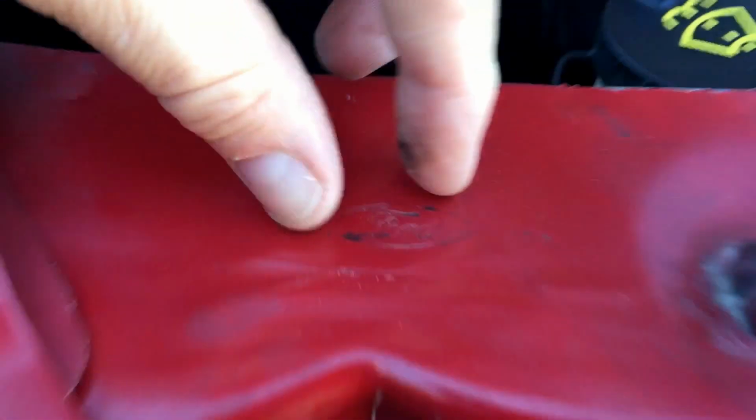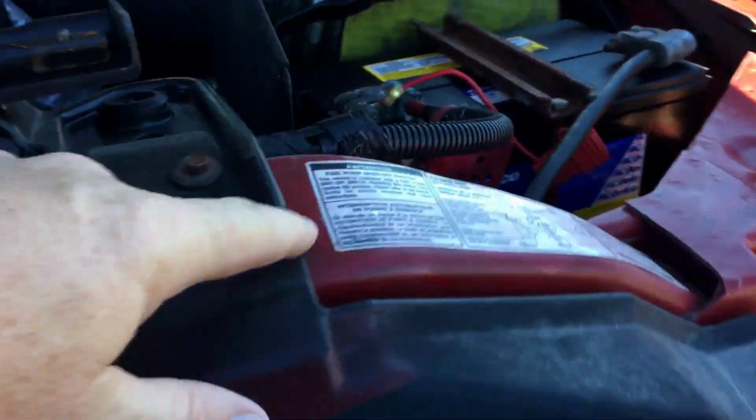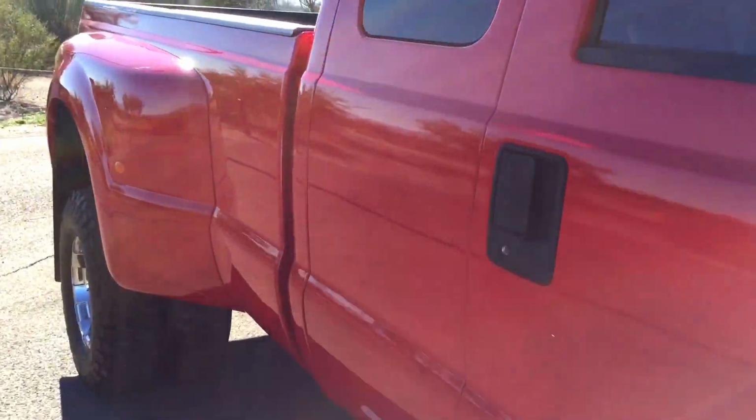Like I said, this is an aftermarket fender that we put on. There's your Ford stamp there. Sticker where it goes. More stickers where they go. Ford stamp here. And Ford stamp there. Aftermarket airbox, obviously. That blow-by is very, very minimal compared to most 7.3s with 210. I would say the guy who owned this thing took good care of it.